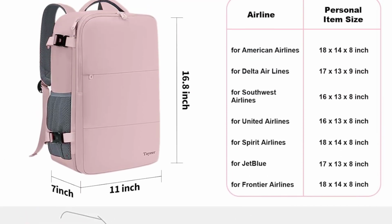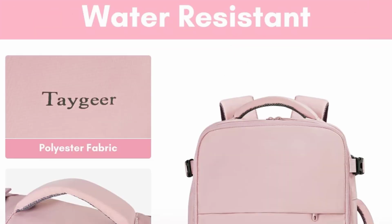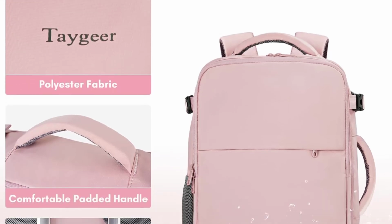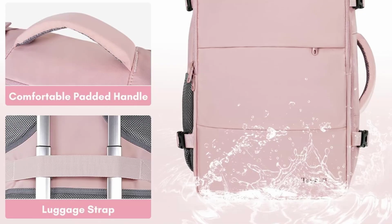Water-resistant and lightweight, it's ideal for travel, work, or college. The included shoe pouch adds extra value, and the luggage strap makes it easy to attach to rolling suitcases. Whether you're a student, commuter, or frequent flyer, this backpack is a reliable must-have.